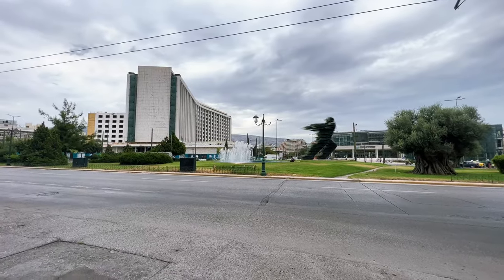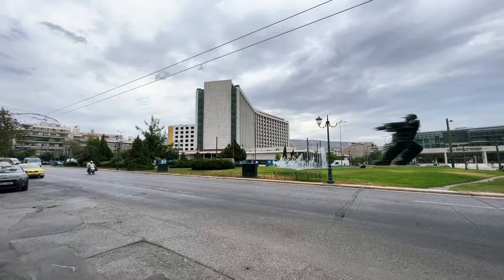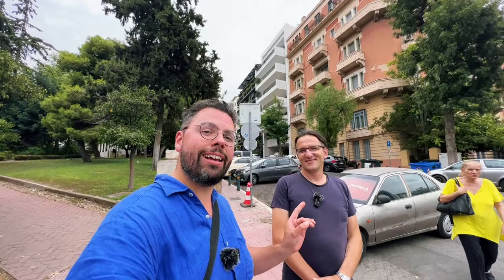Once you start leaving the center of Athens, you also start seeing very interesting architecture, definitely from the 1900s here in the neighborhoods of Pagrati and Koukaki. Today we're going to explore this side of Athens that most people usually don't explore if they're sticking to the main sites. And today I'm joined by Evan of Explorabilia, who will be hosting urbanist tours.